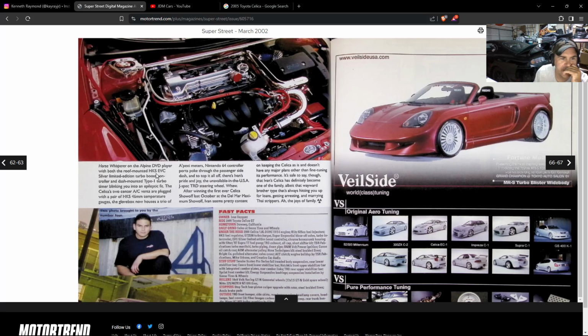Alpine DVD player, roof mounted HKS EVC silver limited edition turbo boost controller, and dash mounted Type 1 turbo timer blinking you into an epileptic fit. Well, that's a lot of name for that. Celica's two center AC vents are plugged with a pair of HKS 46 millimeter temperature gauges.